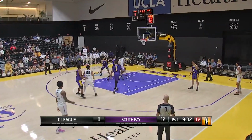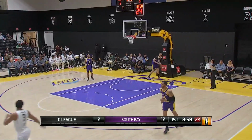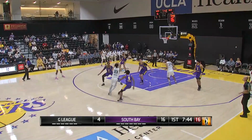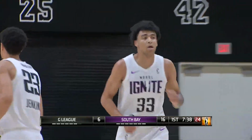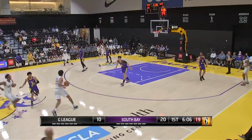Here's Jenkins curling, nice pocket pass. Almansa gets in there for the two-hand flush. Team just in his few years of being a head coach here. The lob from Jenkins to Almansa. So Izan Almansa trying to get going here in this first quarter. He's got 6 points.